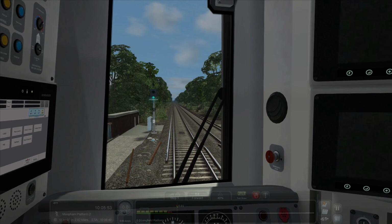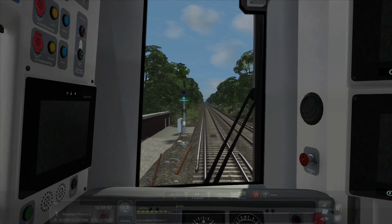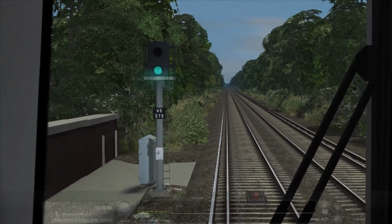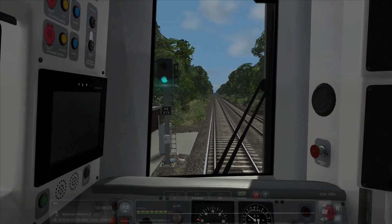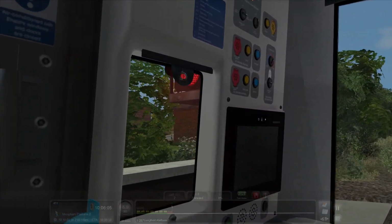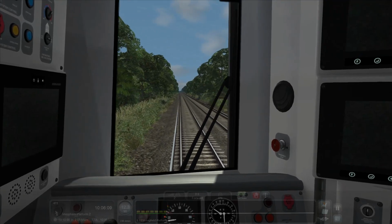Let's go. Green signals are plenty, part of the East Kent re-signalling thing. I think they still are. I don't know if it's got this far yet. Don't know, it looks like they have. I'm not sure if those are or not. But the East Kent re-signalling, new signals and stuff, including green banner repeaters, which we saw, which are fun.